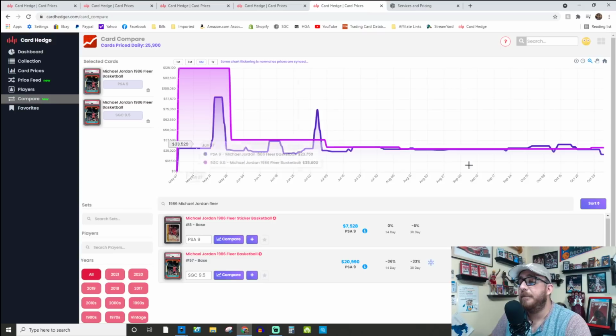So again, my point here really being that I just feel like PSA is missing the mark by not adding the 9.5 to their list of grades. And then, I mean, just imagine what an 86 Fleer Michael Jordan rookie card would do if it was a PSA 10 Immaculate, or whatever they want to call what is to be considered a perfect card. Because let's face it, there's some PSA 10s out there that are not perfect cards. They're just not.